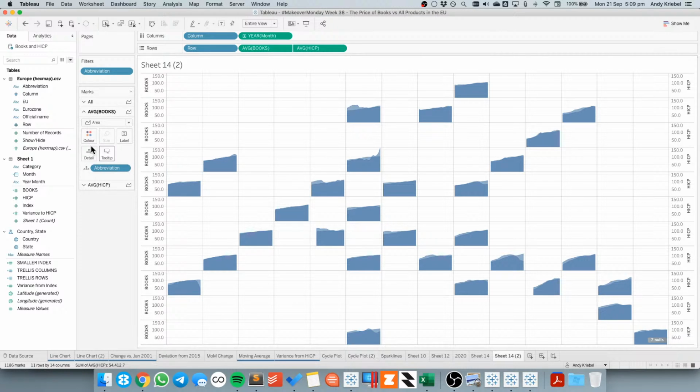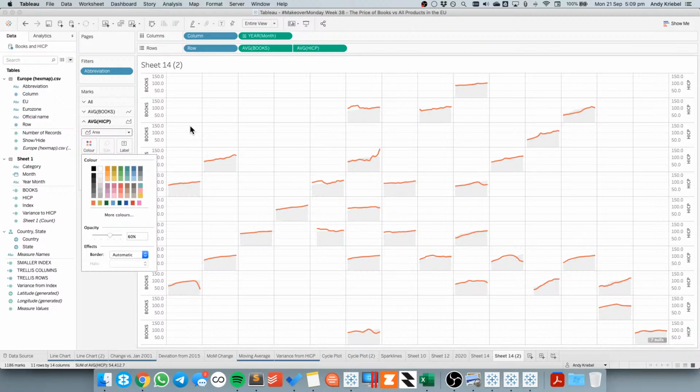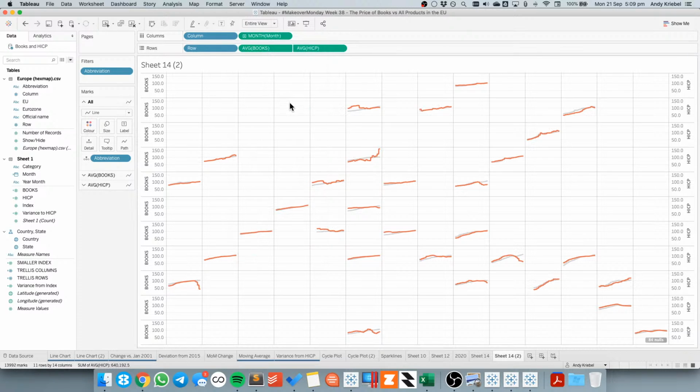So the books, let me make that a line. And maybe I'll make these, like that. And then I can make this like maybe a light gray or something. Oh, that's too light. Maybe if I make this one a line as well. But they're so close to each other, it makes it very difficult to see the differences. Okay, let me try something else. So if I do that, okay, so it just gives me more detail.